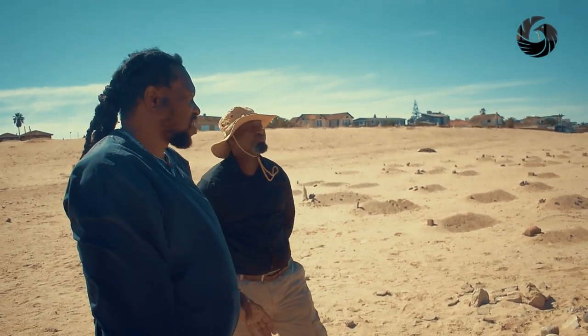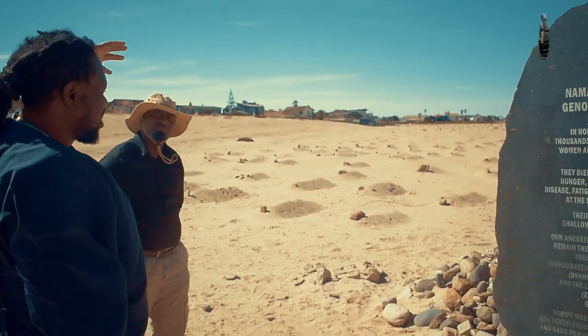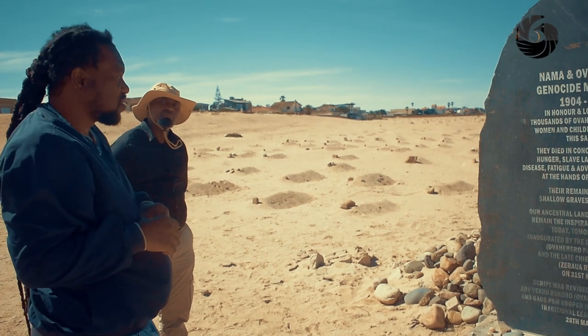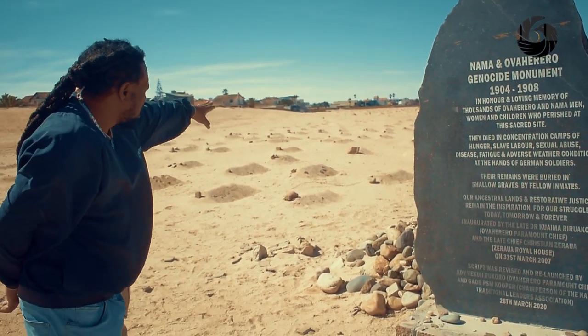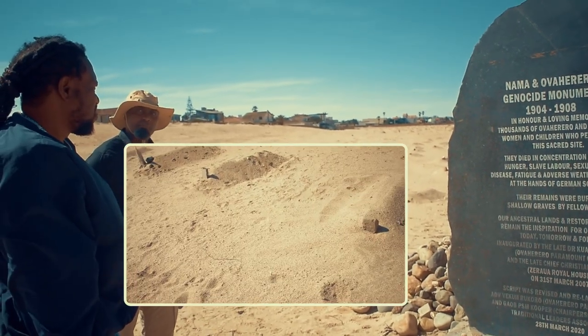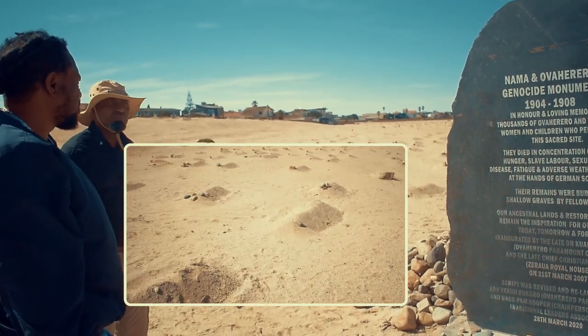Prisoners of war. Yeah, between 1904 and 1908. They were brought inland and were doing heavy labor work here in Swakopmund. So if you see these small heaps of sand up to that wall, it's thousands and thousands of unmarked graves. So these are actual graves? Yeah, they are actual graves of prisoners of war.